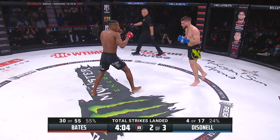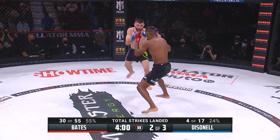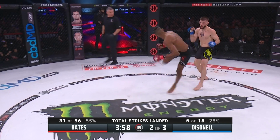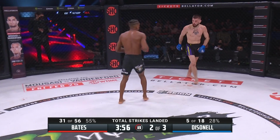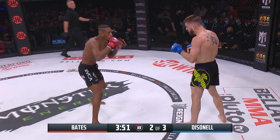Look at those strike stats right now. 4 of 17 compared to 30. That's a big difference right now. Chris needs to figure out a way to slow this down and gain control. Yeah, Disonell not enjoying his stay at the Bates Hotel thus far.